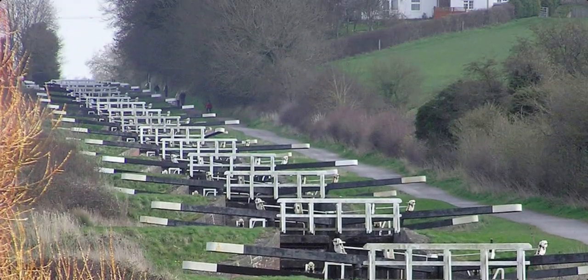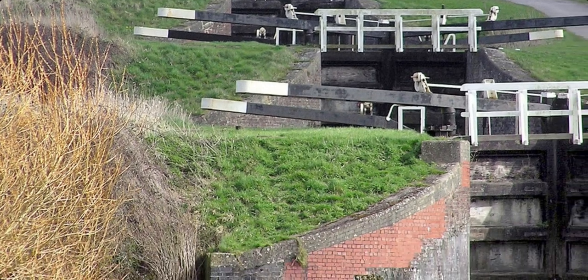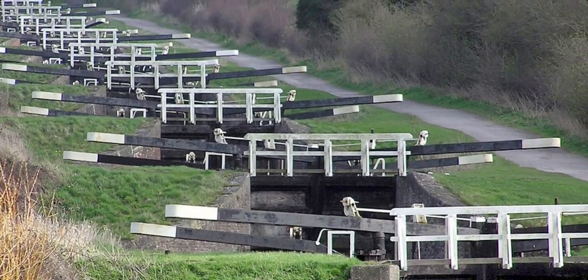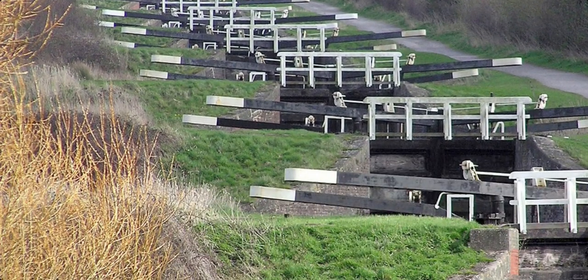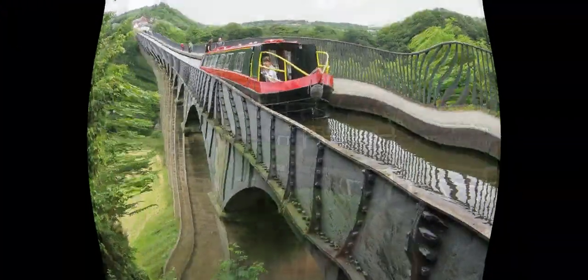And here, look at this. This is Caen Hill Locks. I think there's 29 locks there. So they didn't just do it once, they did it 29 times. Look at that. And this was renovated as well at some point. Look at that. What a people, I'm just gobsmacked at the engineering gone into this and how old it is. But you can see on the corner at the bottom, that was old, and then made new.